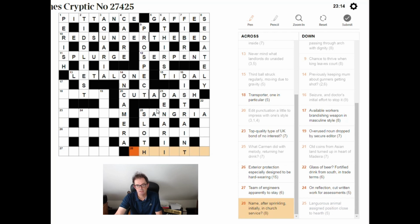Name after sprinkling initially in church service. Christen? Now this is an interesting clue. Yes, it is an interesting clue. So I said earlier on that almost always in a cryptic crossword the clue is either at the definition or the end of the clue. Here we have the very rare exception to this, where the whole clue acts as the definition, and the whole clue, believe it or not, also acts as wordplay. So if we read this, name after sprinkling initially in church service, that could very well define the word christen. If you name somebody, you christen them in a church service.